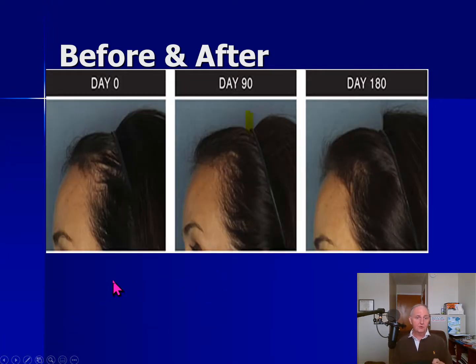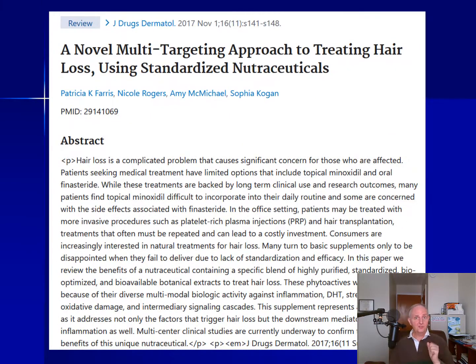So here's another person, another woman, and you see her on day 0. Again, you definitely see some of her scalp here. You still see some scalp here as well after 3 months, but then after 6 months, there's much less of her scalp showing. There's more hair that appears to have been grown over the course of 6 months after taking Nutrafol.